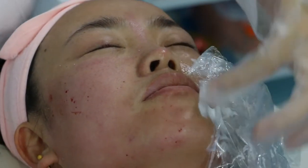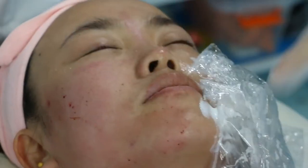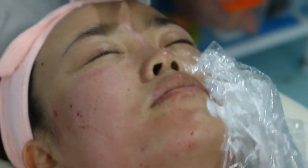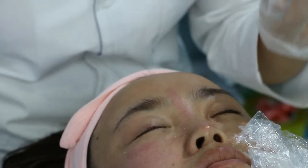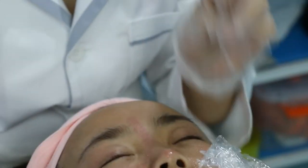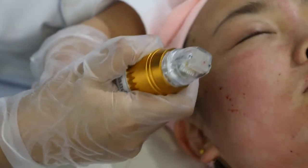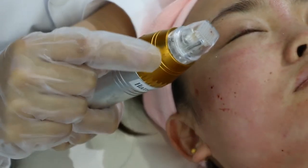OK. Now you can see the whole half face is already reddish, and some blood is coming out here. Now we do the forehead. We do the forehead here. The forehead has a very thin skin layer. So we use a needle depth of 0.3 or 0.5, which is okay. A very low needle depth. For example, we need 0.5 millimeter. We do here.